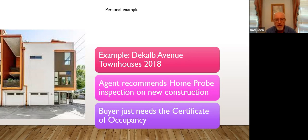What we do at Home Probe is actually test them all. The reasoning is, if there's 1 electrical outlet that's not working, even though we tested 3, the one that we didn't test may be the one that's not operational. We don't want that call for you or for us, so we'll test them all.